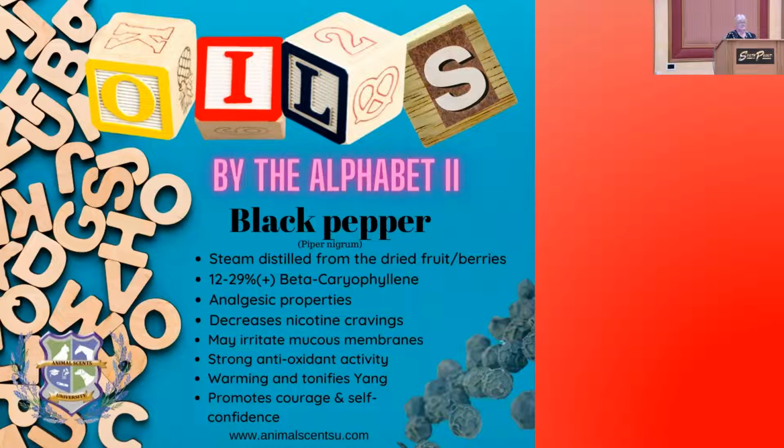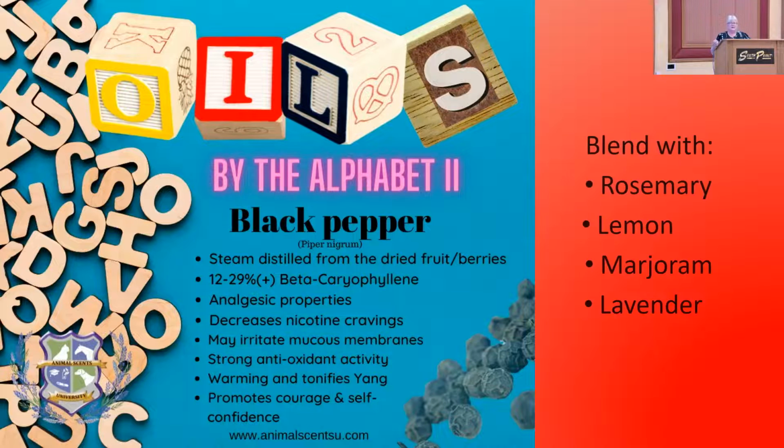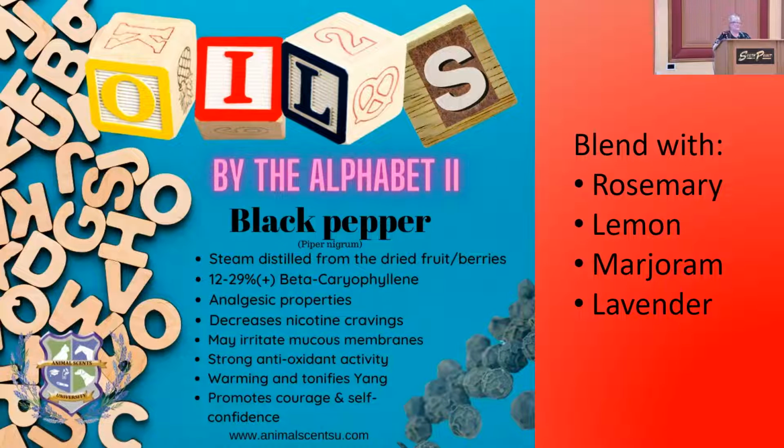Who has C? Oh yeah, my favorite oil. My middle initial is C for Christine, but I really think it should be copaiba because it's probably the most used oil in my practice. And so I thought somebody's going to say, you didn't talk about copaiba. I know, but there's some other really good C oils out there.